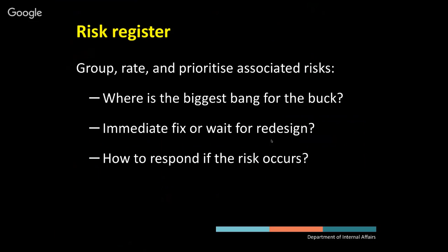asking questions like, where's the biggest bang for the buck in terms of addressing a particular failure? Should we address this failure now, or should we wait for our next redesign or redevelopment cycle? What happens if someone calls us on this risk, or the risk associated with a particular accessibility barrier manifests itself? What do we do then? Let's have a plan to respond to each risk associated with each group of accessibility failures.